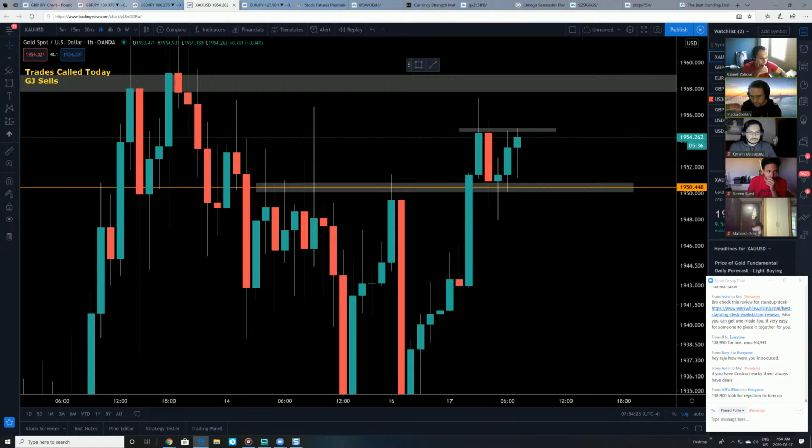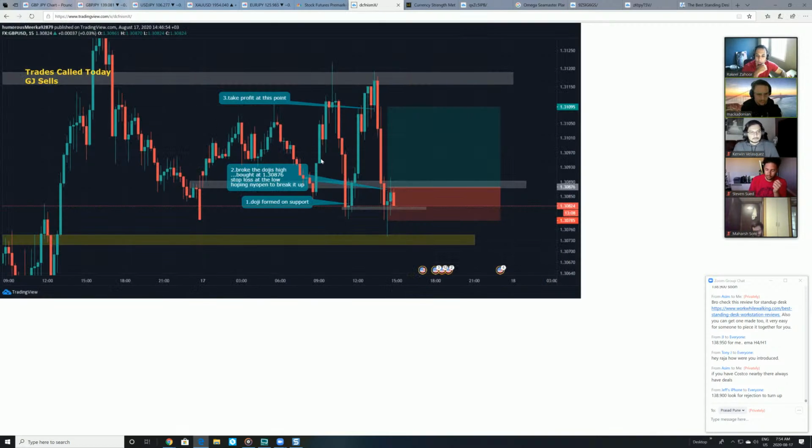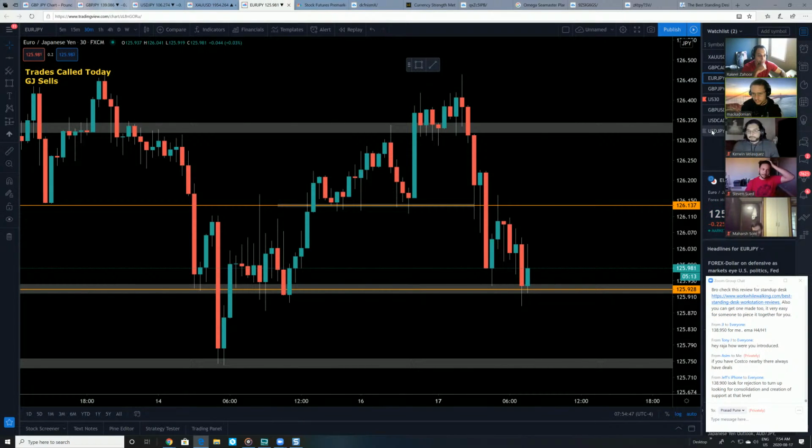Hey, Raja, can I please have your insight on this GU chart? Alright, let's see here. Take a look at this GU chart. Oh, whoa. You took a buy based on the 15-minute confirmation. Take profit was all the way up over there. Doji formed. Let's take a look at what the chart is doing right now.